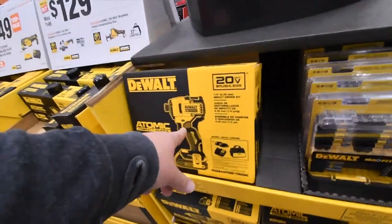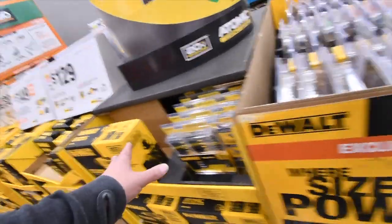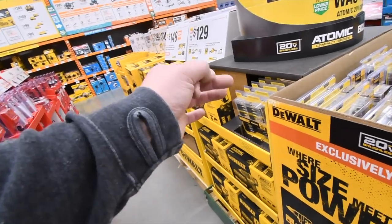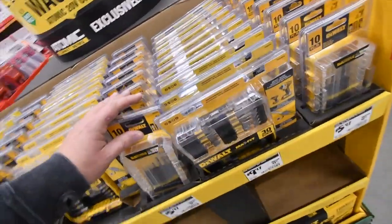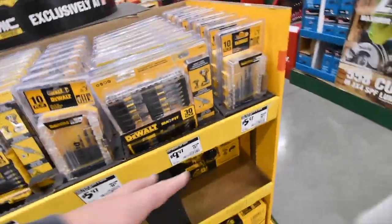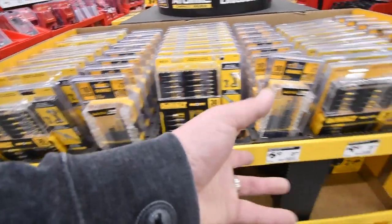Too bad this isn't the DCF 850. That was like that last year, or it was during spring, but that would have blown up if it was. You do get a good arrangement of bit kits.